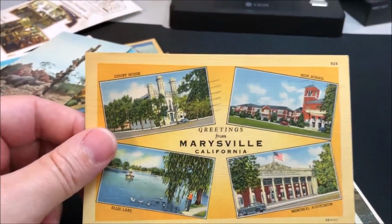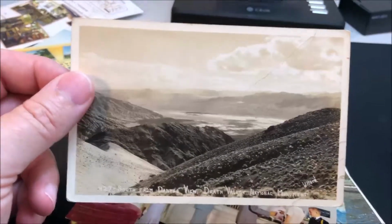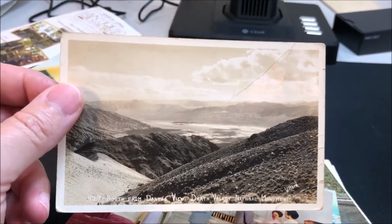Marysville, California. I'm not familiar with that town, but 50 cents, California. Yeah, probably $5 or $6. This could be a good card. Death Valley, and it's by Willard, is the photographer.